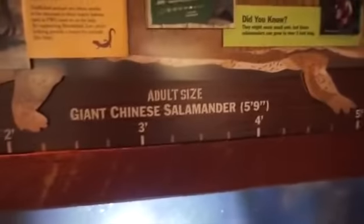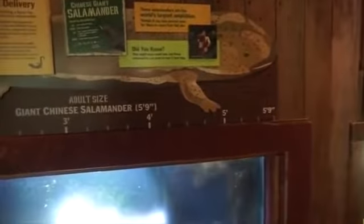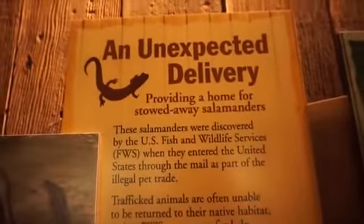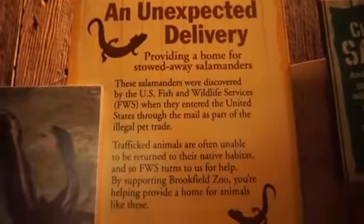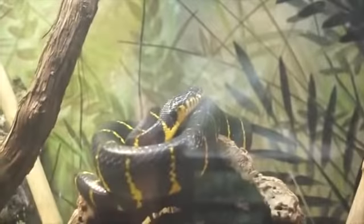Here we have giant Chinese salamanders, which apparently can be like 5, almost 6 feet, which is crazy. There's his tail there. He's hiding in this pipe. And fun fact, it said that it was an unexpected delivery. Basically, they got sent in the mail, and they ended up with the big salamander. So, pretty cool. Here we have a mangrove snake. Looks a little feisty. I wouldn't want to deal with him.